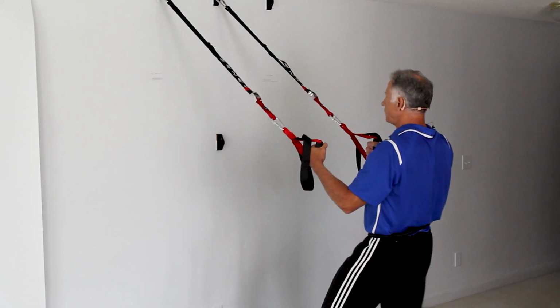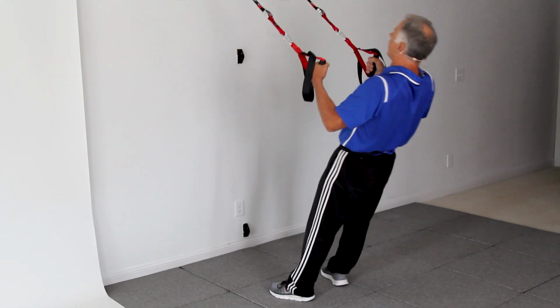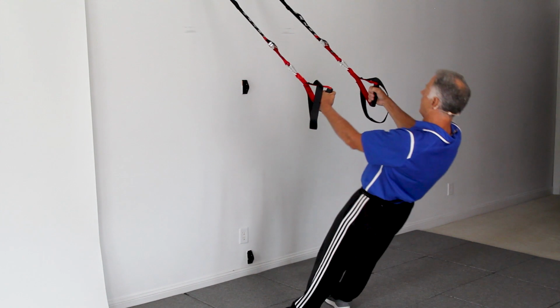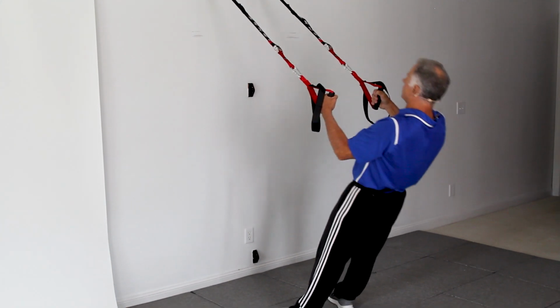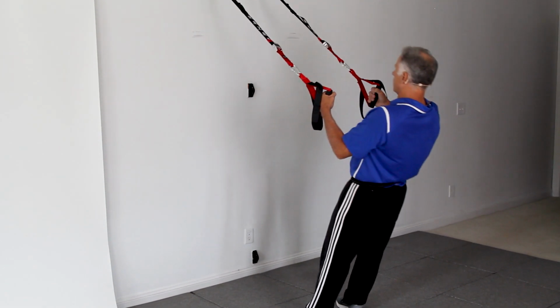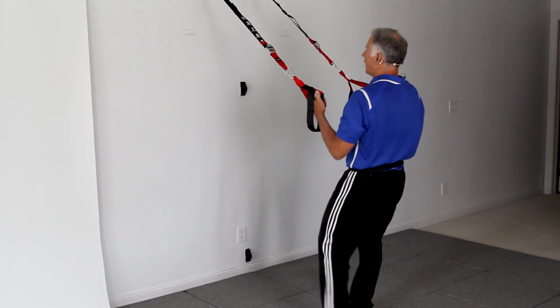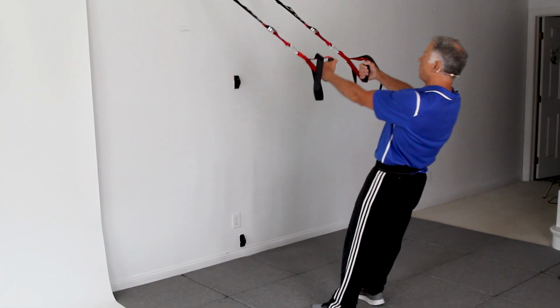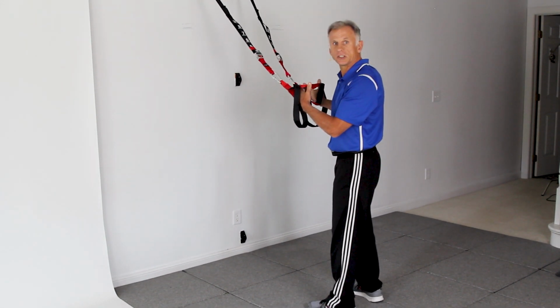If this is too easy, we get in a little bit closer, and you would start out easy and work your way up. Again, you want to make sure you got grippy shoes, because if you got stocking feet on carpet, you could go sliding right into the wall. You don't want this to happen. So take your time when you're starting with these. Make sure you feel very confident and very safe. 10 repetitions is a good number.